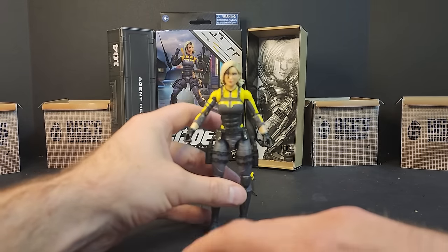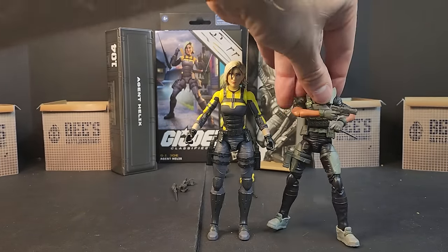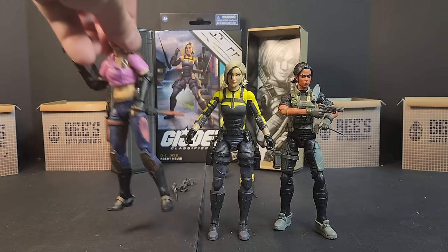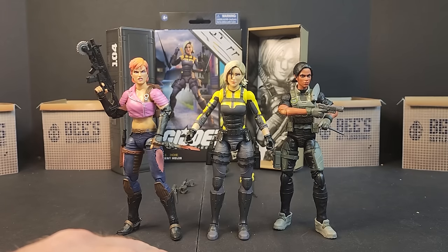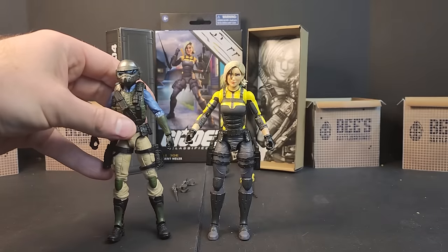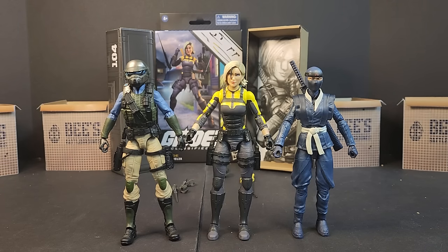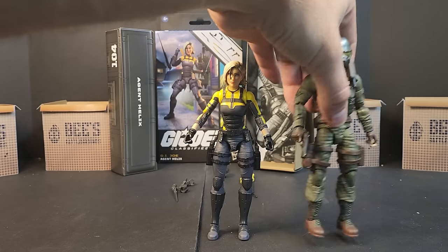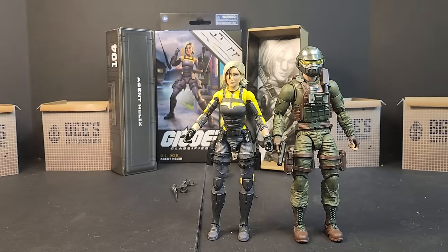We'll grab some other figures to do some comparisons here. We got Night Force Shooter. If I can get her to stand. We got Zarana. My board's acting up here. So, same height as the standard female height, I guess. We can grab female Steel Corps and our Ninja Viper or Blue Ninja, whichever you prefer to call her. And then we got Grunt, who I think is a pretty good standard for male figures. So there you have it.